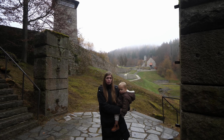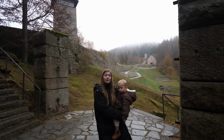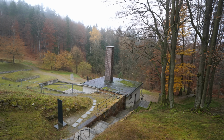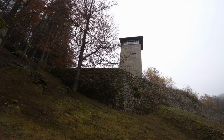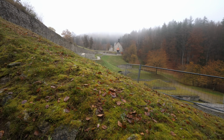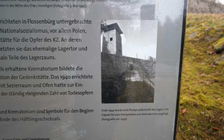It's actually really hard to even talk about, because it's really hard to even think about the things that went on here in the camp. We're standing next to the crematorium right now, and they have a ramp that goes down into the crematorium. They developed the ramp to help them move the bodies quicker.